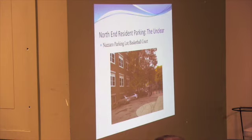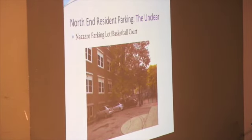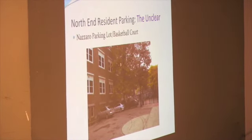However, that created a new problem, and that's the current Nazzaro parking lot basketball court area. People park here. There's no enforcement. I don't know if it's public land or private land. I'm assuming it's private because there's no handicap spots. If it was public or city property, I'm thinking there would have to be handicap spots or at least lines down to show where parking spots are. But people seem to come and go and park here whenever they want.